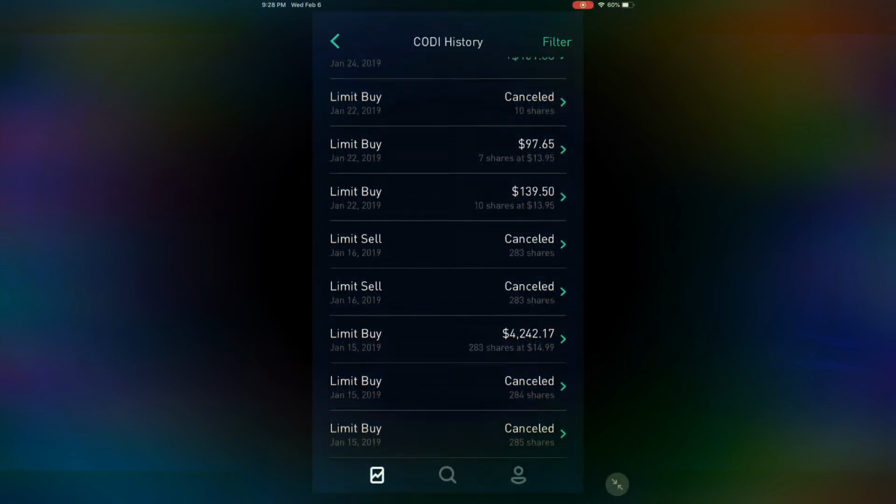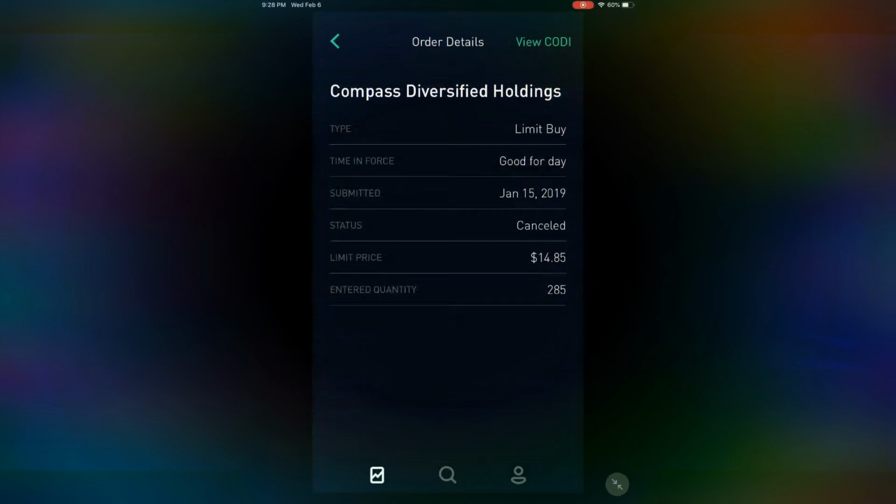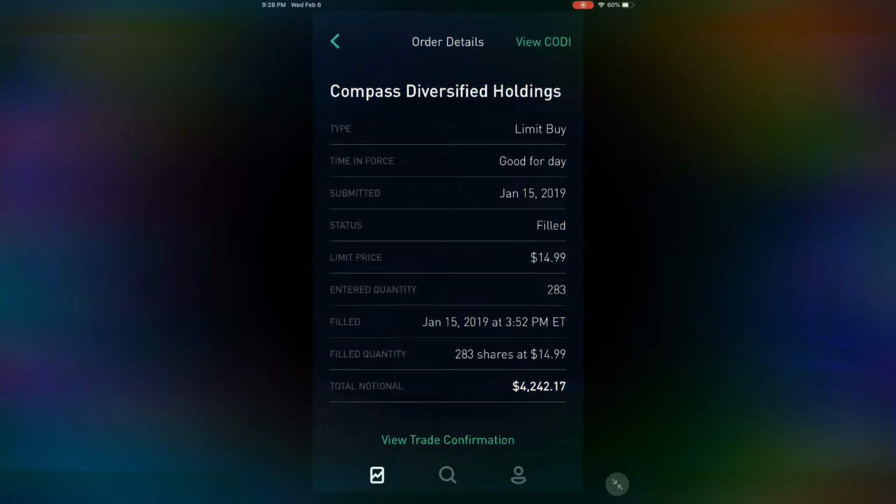As you can see here on my history page, I tried to buy the stock on the 15th for $14.85, 285 shares. I did not get in. I was not able to get it at that price. Then I tried at $14.95, 284 shares, and I was not able to get it at that price. And then finally, I actually got it at $14.99. I bought 283 shares. Why 283? Because 283 shares times 36 cents per share equals around $101 and some change. So that was basically my main goal, and that is why I bought 283 shares.